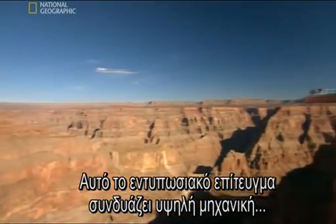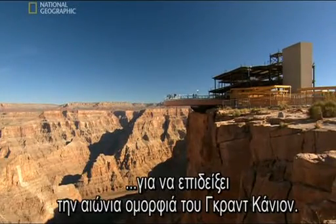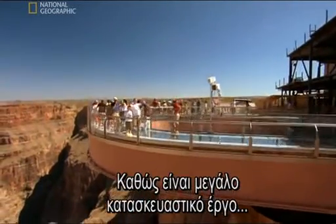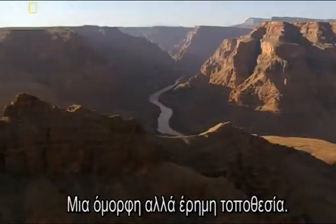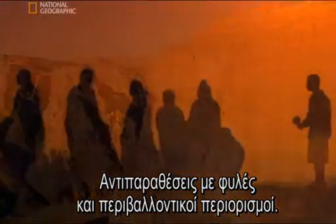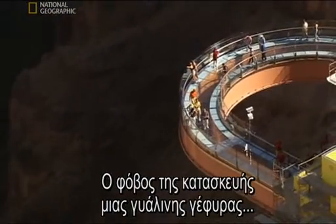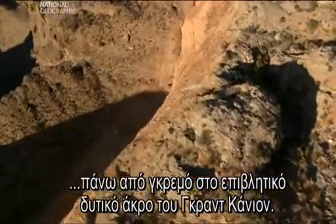This spectacular human achievement combines state-of-the-art engineering and ancient technology to showcase the eternal beauty of the Grand Canyon. But its simplicity of form is deceptive. As a major engineering project, many obstacles challenged the creators of Skywalk. A beautiful but barren location, ancient geology, tribal controversy, environmental restrictions, ripping wind, and the fear of building a glass bridge over an enormous cliff just off the imposing west rim of the Grand Canyon.